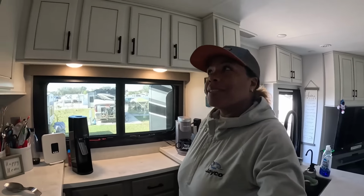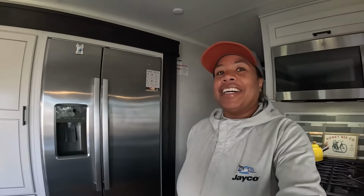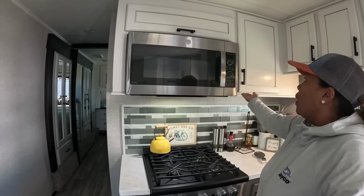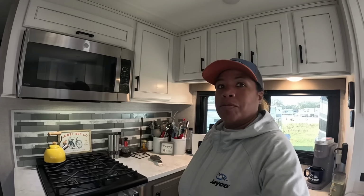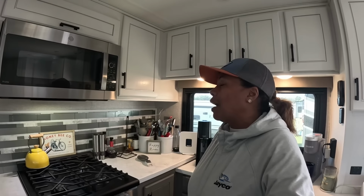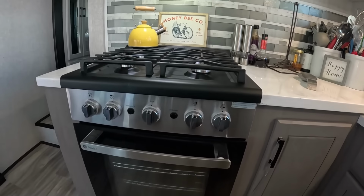But this is my kitchen. It is big enough for me since I am the only cook here. I have a full residential refrigerator. I have a microwave, air fryer, and convection oven, which was very new for me. Learning how to use a convection oven was somewhat of a task. I remember the first time I had to use it, I had to get help from Veronica on how to switch it over. But that has definitely helped, having two ovens. I have the 4-burner stove, and I have a full-fledged oven there. And yes, it's big enough to cook a full-blown turkey.